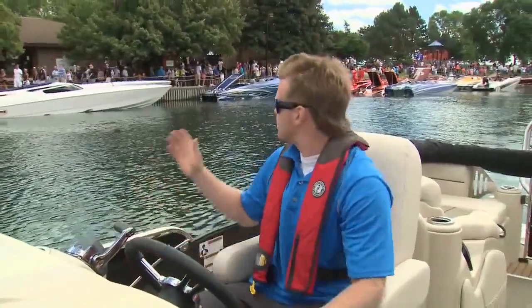Well, you can see all the boats are starting to raft off here in Brockville, which means we've made it to the third stop. We certainly weren't first, but we still made it, and we made it in style.